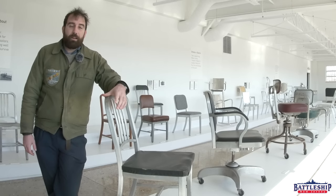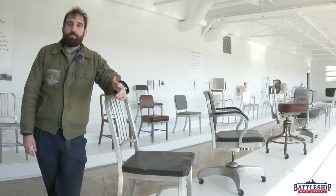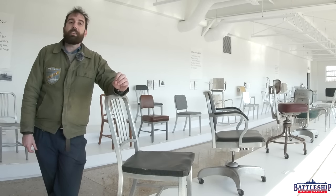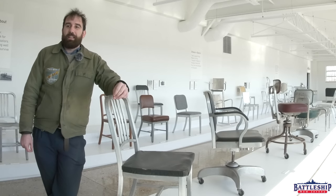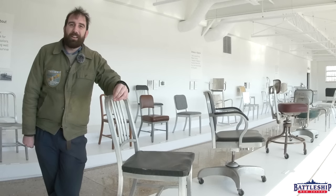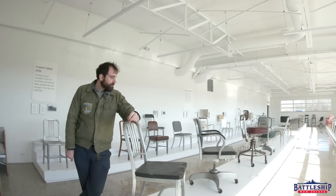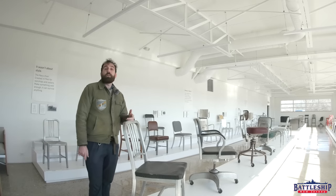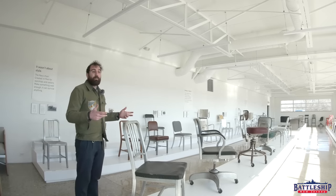And the end product is something that is extremely resistant to all sorts of damage. They say their chairs can last 150 years, which is great for the US Navy. Maybe it's not the best business model to make something that's designed to last like that, but hey, it's made in America. So here we are in the museum space in the Emeco factory.